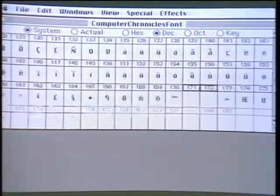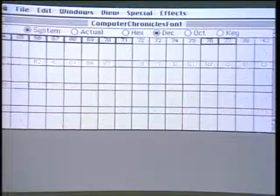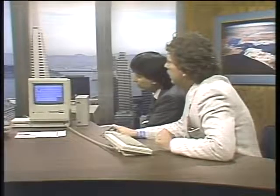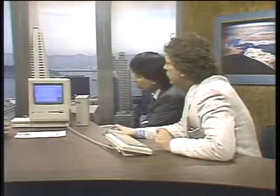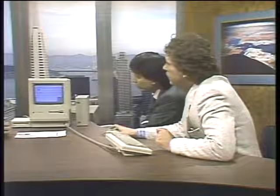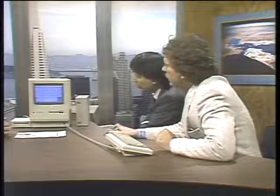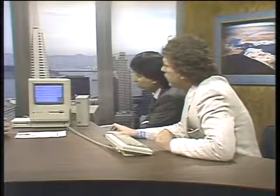Well, first, this main grid shows all the possible character locations. You can put whatever you actually want in them. And this is some sort of stock starting generic font of some sort? This is the system font. Okay. It's built into the Macintosh, and it covers a fairly complete character set. There are more diacritical characters.